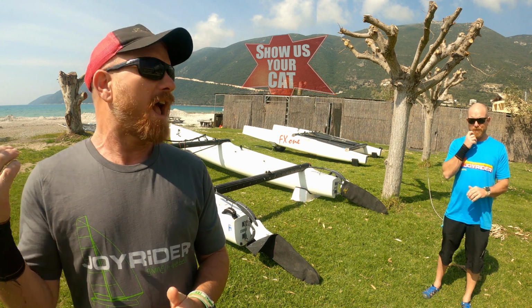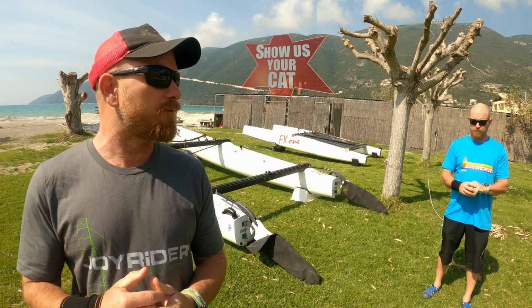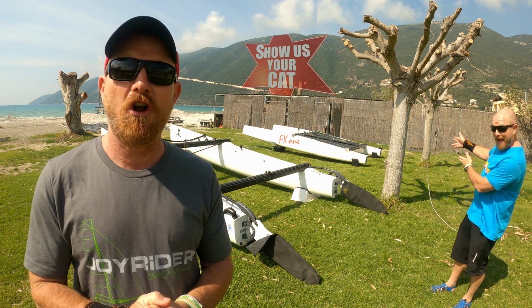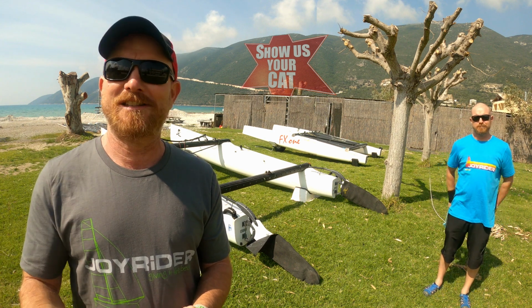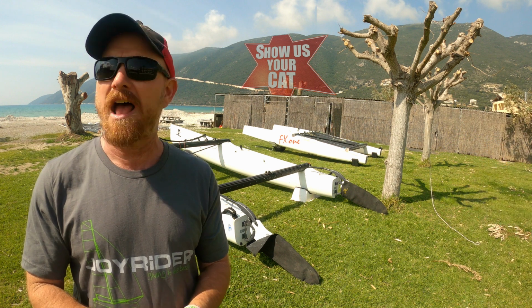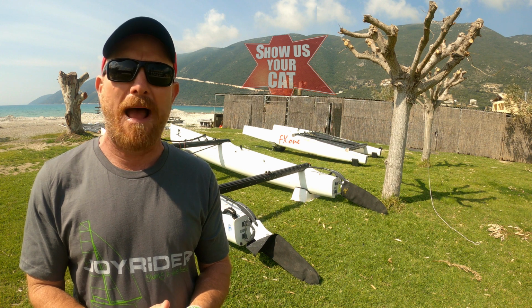As you can see, in the boat park now, we're starting to put some more boats together. We've got here a Tiger and an FX1 currently under construction, which can only mean one thing, which is it's not long now until we're going to be getting back on the water and giving it some beans out there in Vasiliki Bay.